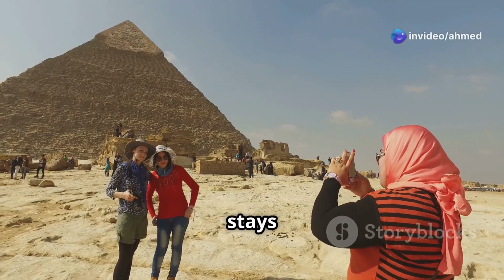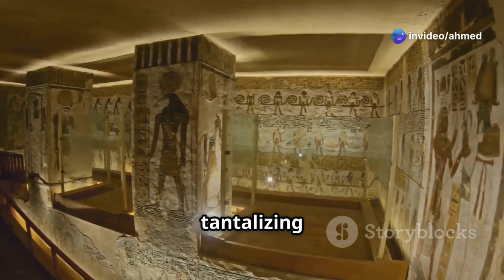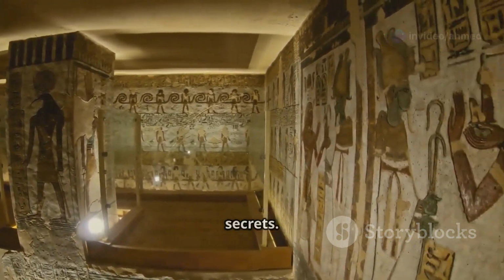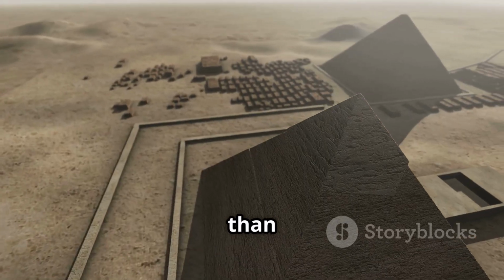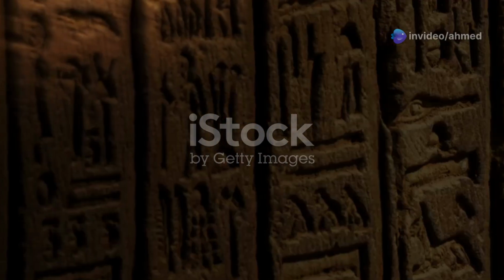The experience stays with you though, the feeling of ancient power, the weight of history, the tantalizing possibility of undiscovered secrets. The Great Pyramid is more than just a tomb, it's a riddle, a challenge to our understanding of the past.